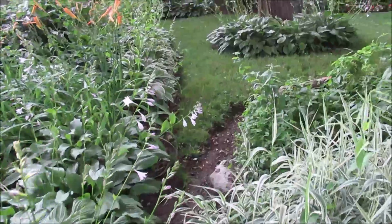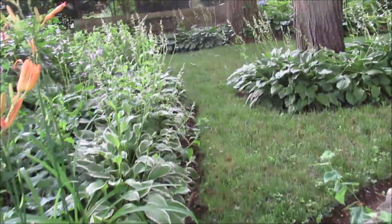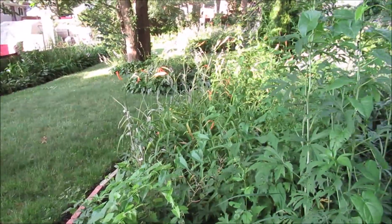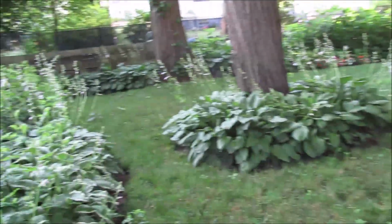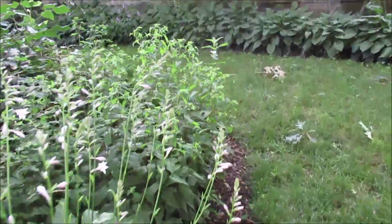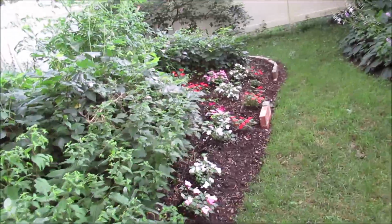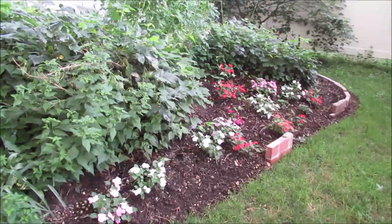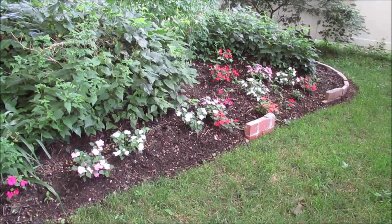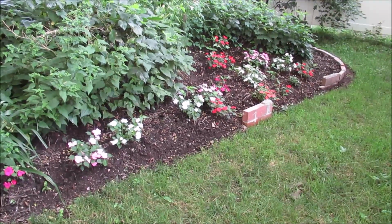As I walk down this path, we can see a lot of things happening and changing. Let's go back there and find out what's happening with those hydrangea plants. Isn't this beautiful here though? It's so cool and relaxing and so wonderful to discover behind this bed.